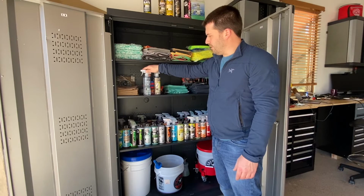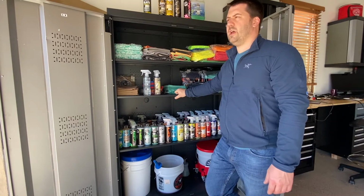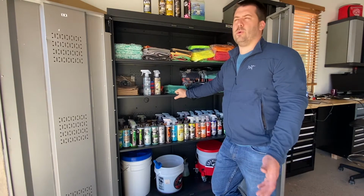This Nonsense Invisible Super Cleaner is awesome. This is an interior cleaner that's designed for, like, it works well on light colored things.